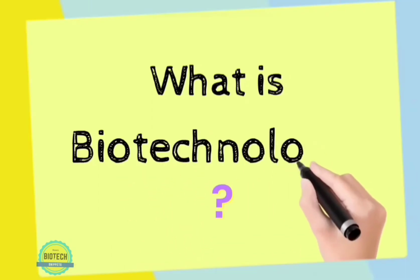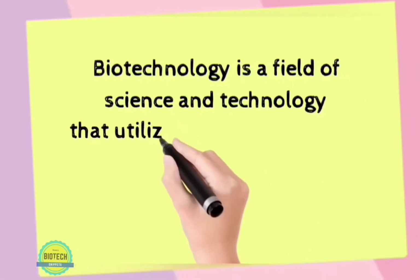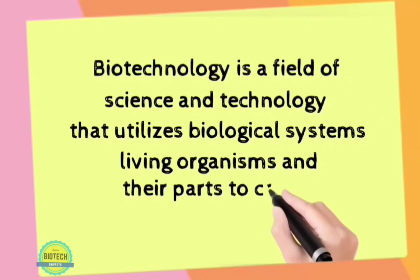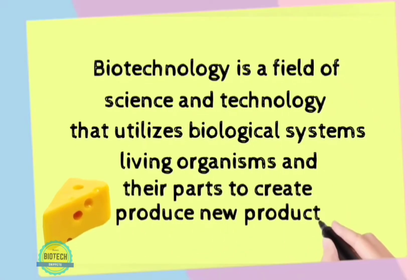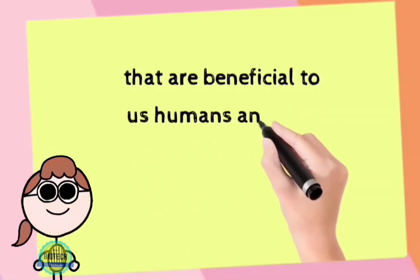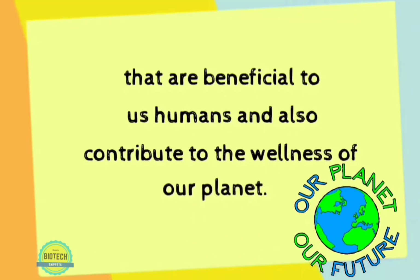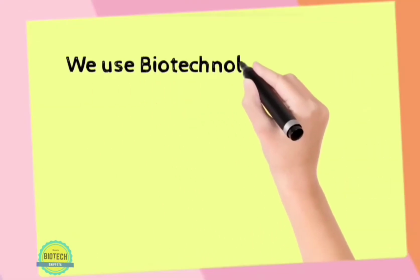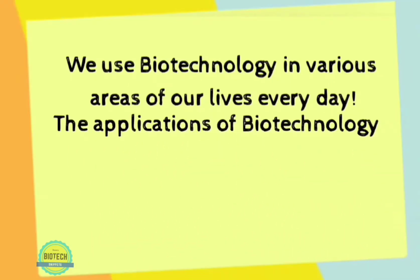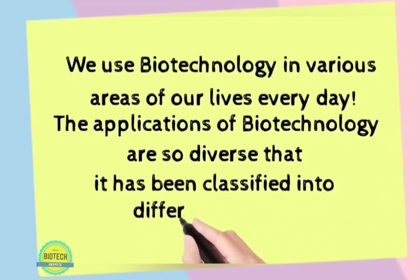What is biotechnology? Biotechnology is a field of science and technology that utilizes biological systems, living organisms, and their parts to create or produce new products. These products are beneficial to us humans and also contribute to the wellness of our planet. We use biotechnology in various areas of our lives every day. The applications of biotechnology are so diverse that it has been classified into different types.